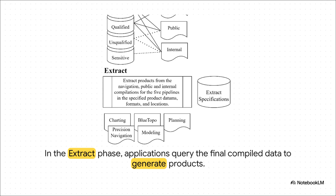And the same beautiful simplicity applies at the end of the line, in the extract phase. When an application needs a specific map, maybe for a ship's navigation system or for a scientific model, it just asks the Duck Lake system. It gets pointed directly to the exact, correct, final data it needs. The end result is the same high-quality map, but the process of getting there is just way faster, simpler, and more reliable.